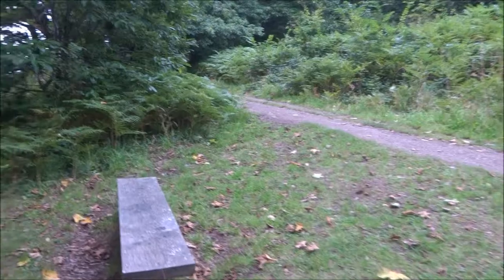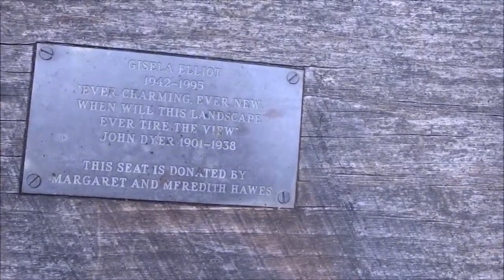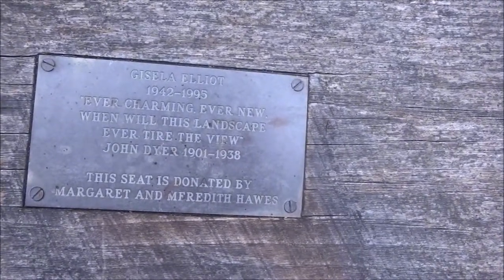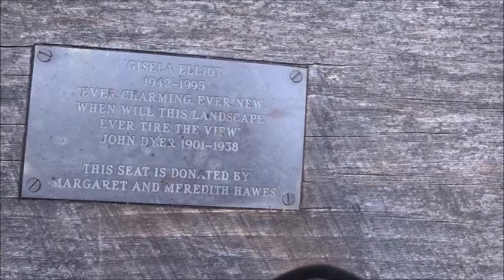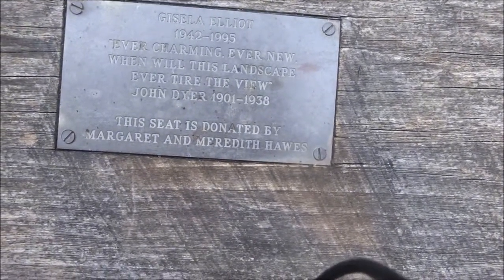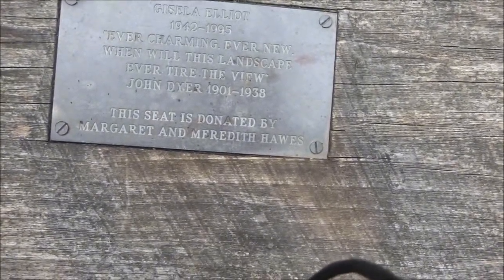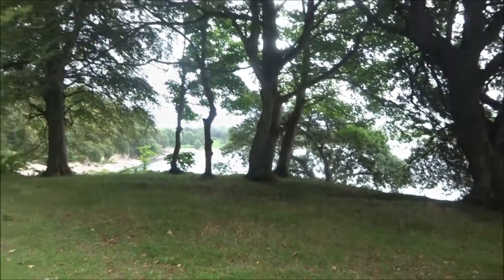Right, I'm going to sit here a minute. Gisela Elliott, 1942 to 1995. Ever charming, ever new, when will this landscape fatigue the view? John Dyer, 1901 to 1938. Yeah, they've all got names on them. Right, I'm going to turn off for a minute, take some photos.